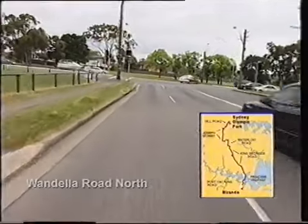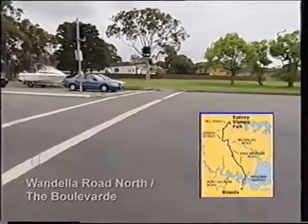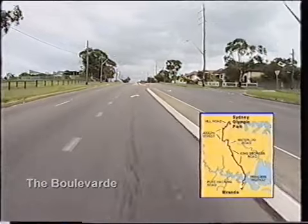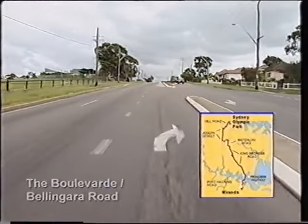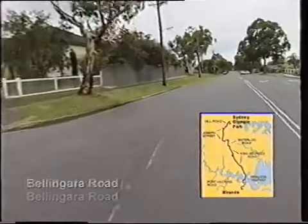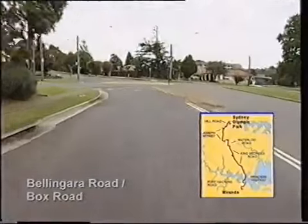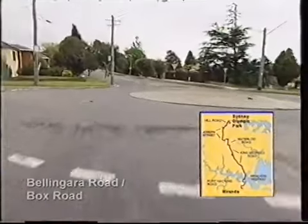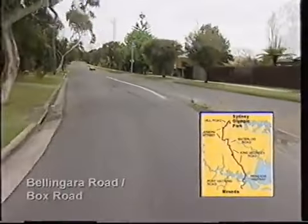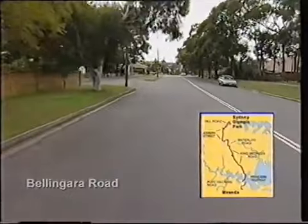After the pickup, prepare to turn left at the next lights onto the boulevard. Turn left onto the boulevard and immediately prepare for a right-hand turn at the first street on your right, Bellingara Road. Turn right into Bellingara Road and continue straight on. Travel through a small roundabout at Box Road. Continue straight on. There's one pickup in Bellingara Road outside the Sylvania High School.